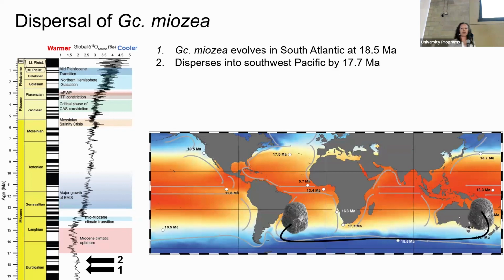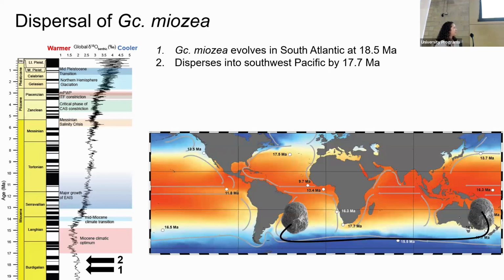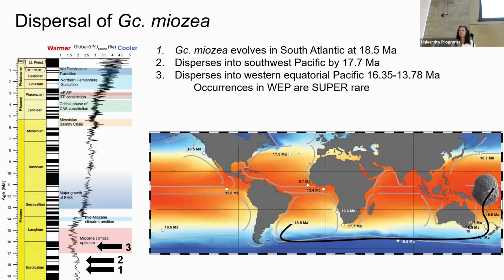So now we're going to look at Myosia, same setup here. I'm going to walk you through its dispersal pattern. This species first evolves in the South Atlantic at around 18.5 million years ago. It then dispersed into the Southwest Pacific Ocean by 17.7, using the ACC to migrate into a new ocean basin. It then disperses into the Western Equatorial Pacific Ocean around 16.3 and hangs out there for almost 3 million years.